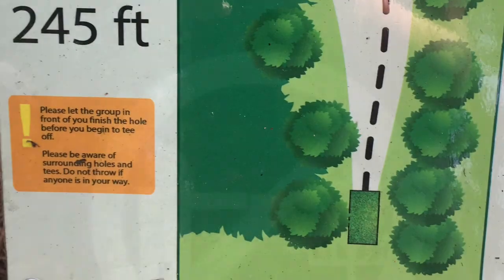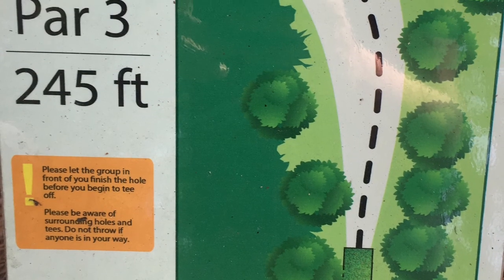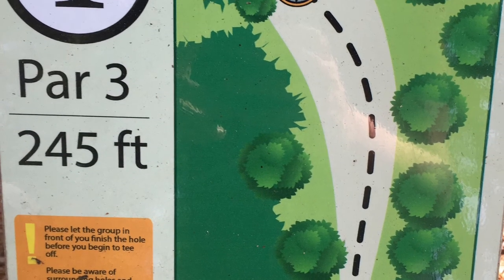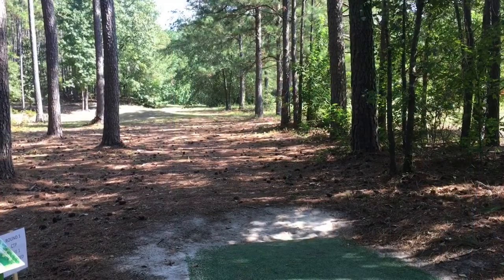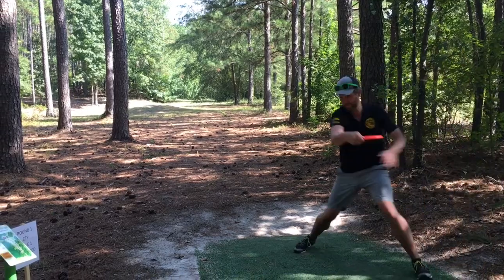Aiken, South Carolina. This is a fun little course, definitely a birdie or die type course where if you're not scoring your birdies, you're definitely going to be losing strokes to the field here. Yeah, we've only got 3 par 4s out here. Other than that, everything's pretty much open, and you really gotta make your birdies out here.